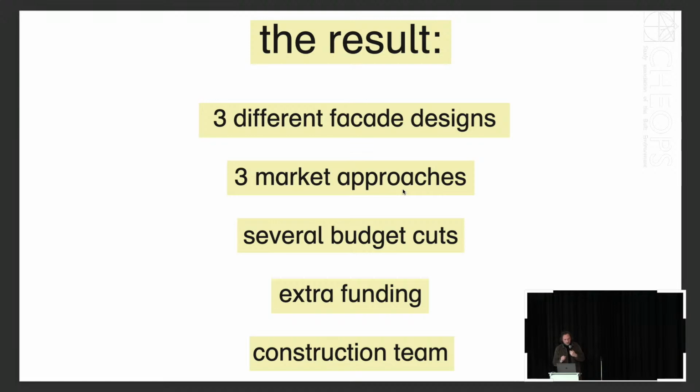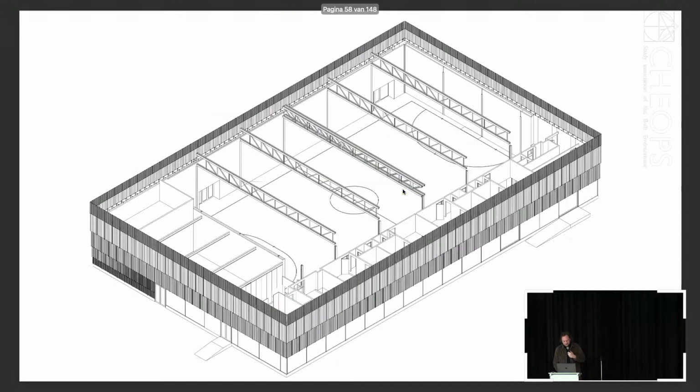And we had to work in a construction team, which means we didn't do a market approach. For a municipality, this is pretty extraordinary, because municipalities or state-owned companies have to approach the market, ask 5 people or 5 companies, and then they come with the best price. And in this case, we were just working with one company, the only company that actually gave us a price and was really willing to work with us. So then we ended up with this.